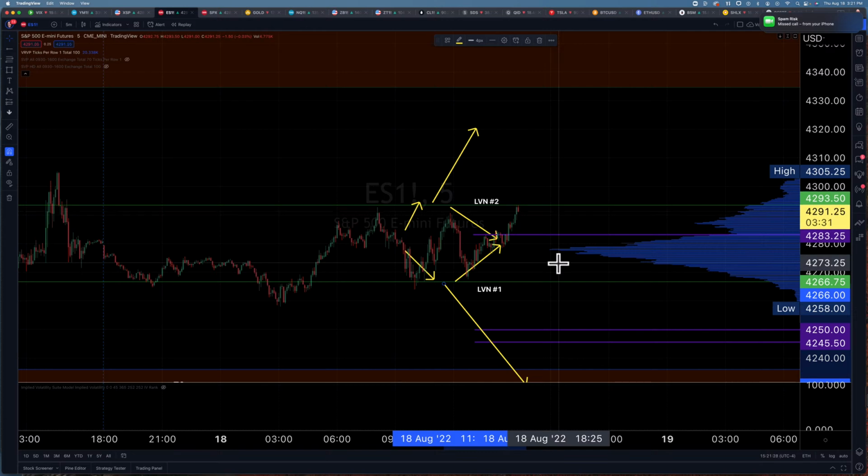The question is, where's price going to go? If I had to guess, I'd say that we're going to return right to the center of this child node, which is sitting currently at about 42.78. Let's call it 42.75. That's probably the closest strike that we can come to that makes sense.